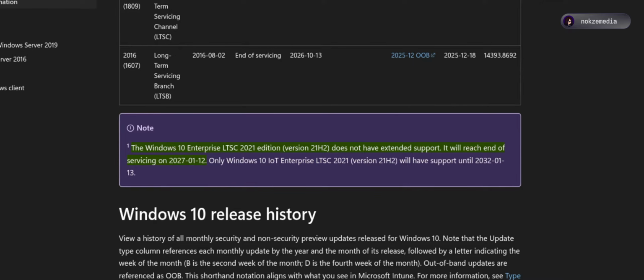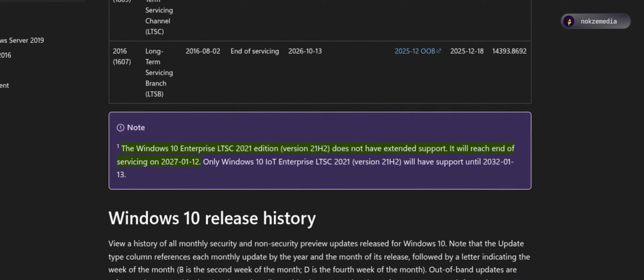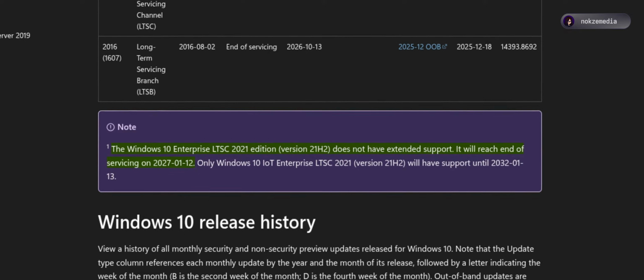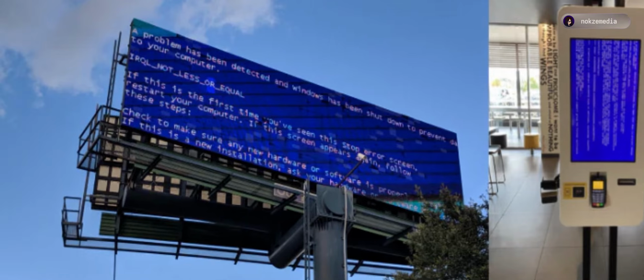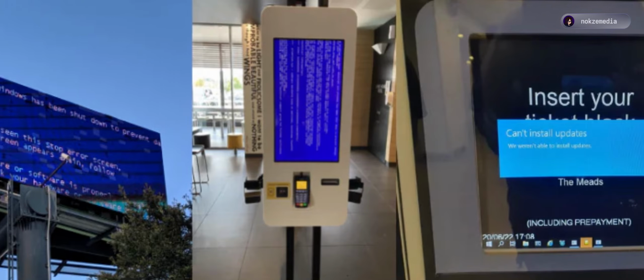LTSC stands for Long-Term Servicing Channel, and it's important as it receives security updates for much longer than consumer versions of Windows. For this edition, it gets security patches until 2032, and do mind that this is only security patches. Feature updates are not included. But who cares about that, since IoT versions of Windows don't come with crap pre-installed, as resources on IoT devices are a luxury.